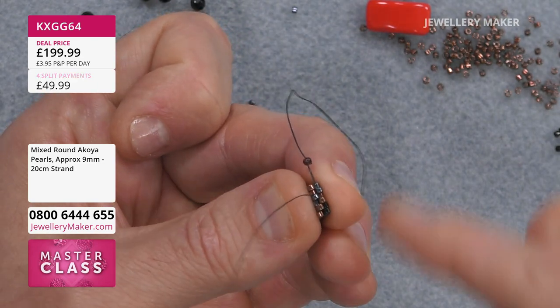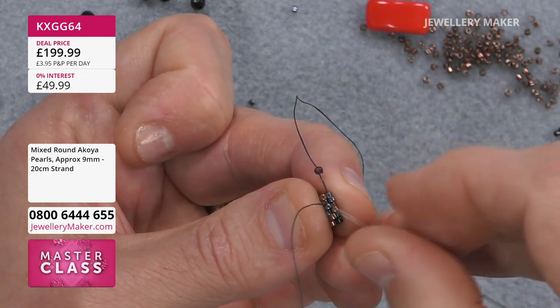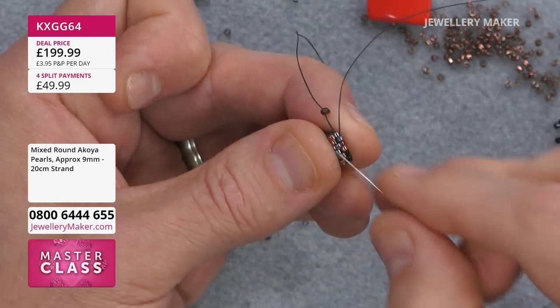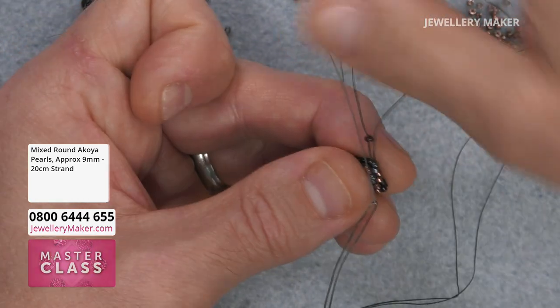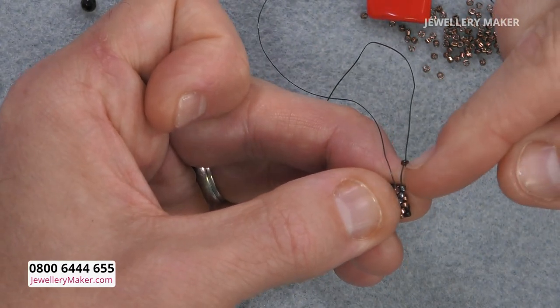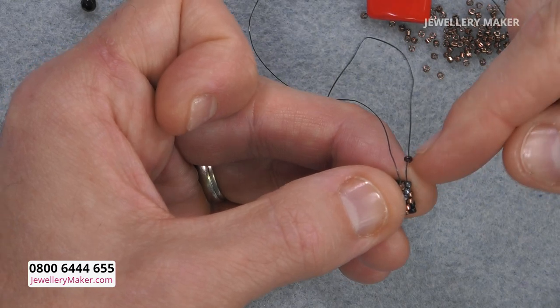I love zipping up. It's amazing. And then go across to the right. And then go across to the left. So you now should have, once you do that, your two threads next to each other. So you've got your working thread and your thread with your bead stopper on.